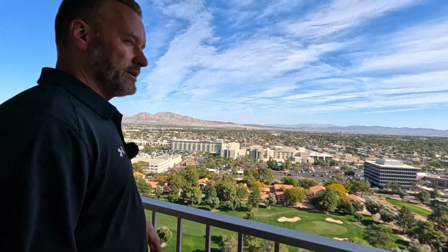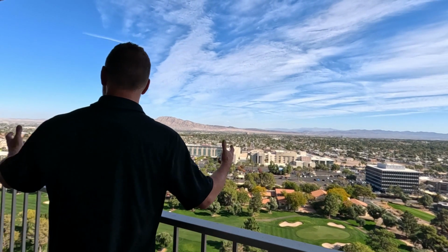Check out this view. Right off of your primary bedroom, walk out here in the morning, enjoy your coffee, enjoy this beautiful view. And right now, the Vegas weather is perfect for this.